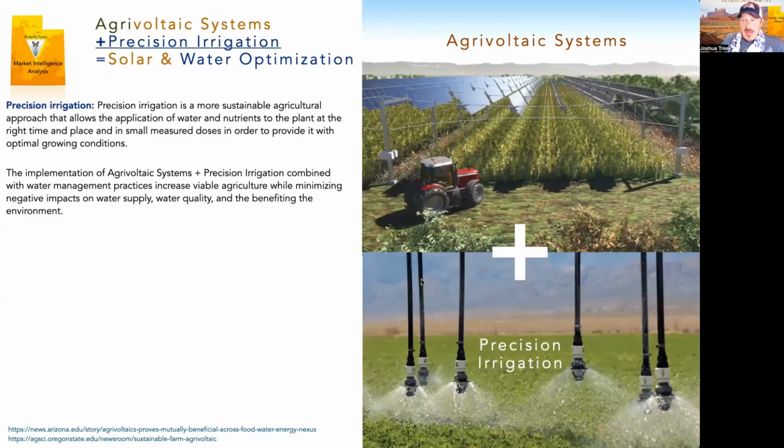So looking at the combination of agrivoltaic systems with precision irrigation is a more sustainable agricultural approach that allows the application of water and nutrients to the plant at the right time in the right place in small measured doses in order to create optimal growing conditions versus flood irrigation or even some of the more inefficient sprinkler irrigation systems. And when we combine precision irrigation with the benefits of agrivoltaics, we can see this incredible synergy that's going to create impacts not only for ag, but for the solar systems.